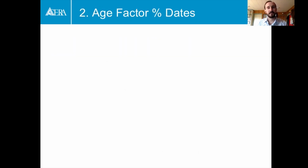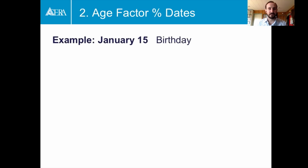Okay. Number 2, age factor percentage dates. This goes back to what I was telling you at the beginning of the presentation about the age factor percentages and when they increase. Remember, they increase every quarter year based on your birthday. So if you have not yet reached the maximum age factor for your tier, for tier 1, that's age 62. For tier 2, it's age 65. Tier 4, it's age 67. And for the safety members, for tiers 1 and 2B, it's age 50.